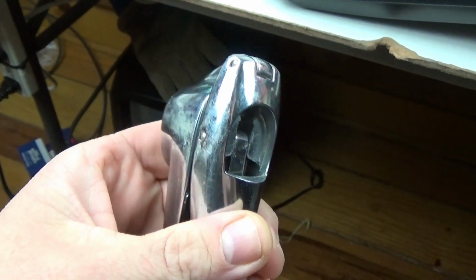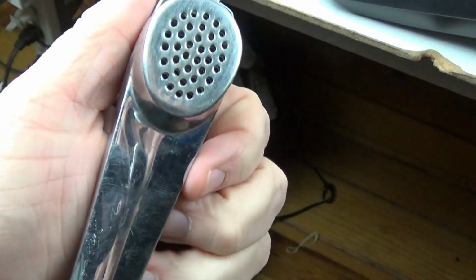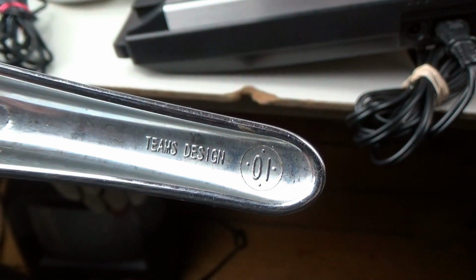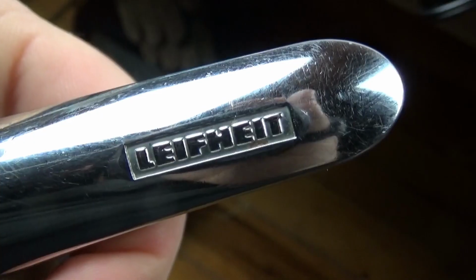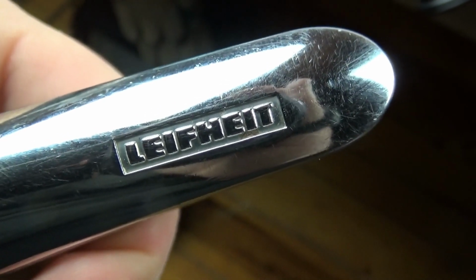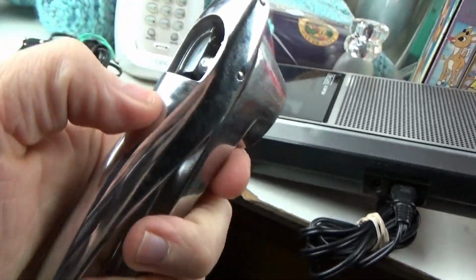And then I found this cool garlic press. It's really heavy. It's got to weigh 12 ounces. And it looks nice. It says Teams Designs 01. And it's got a little hinge design, so you can just put the garlic in there and squeeze it down. It says Leaf Height, which I believe is a German company. I didn't find any that sold like it, so I don't know if it's worth much. I paid 35 cents for it.